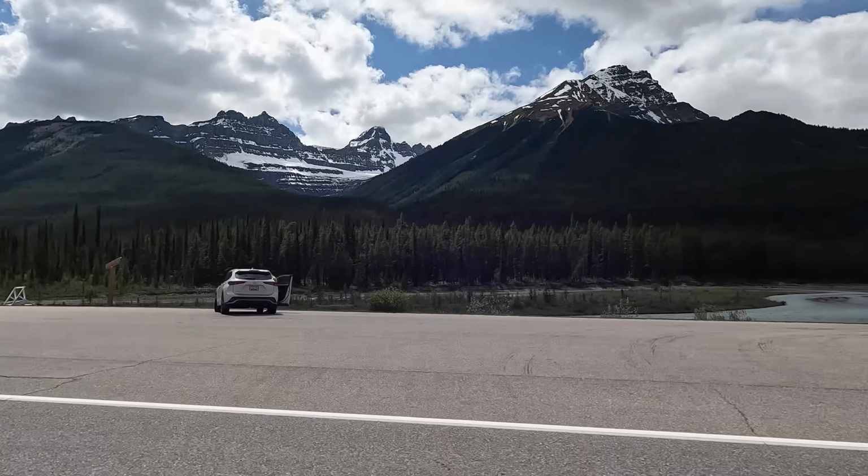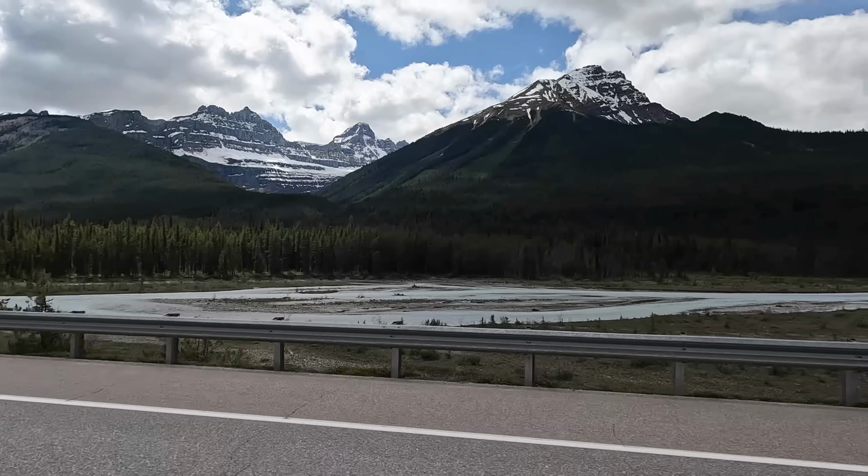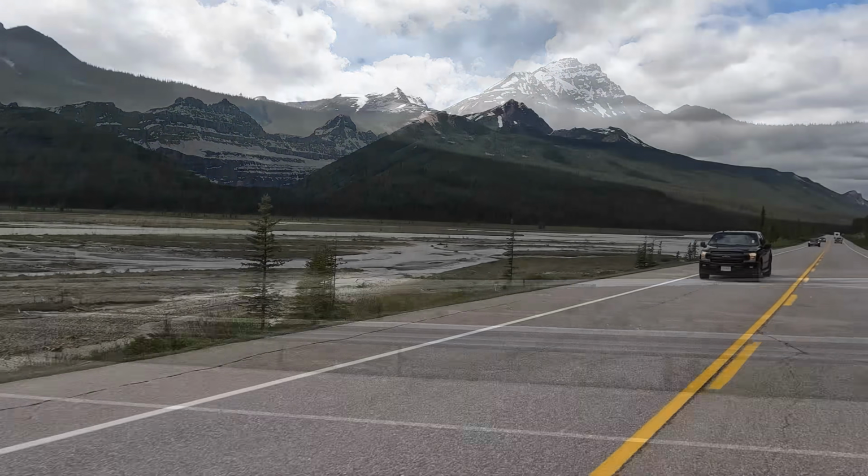North of the Columbia Icefield, the Icefields Parkway follows the Athabasca River as it steadily descends and continues north towards Jasper.